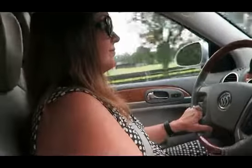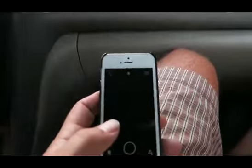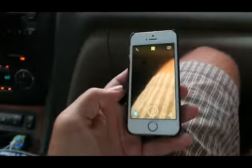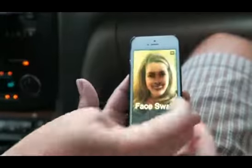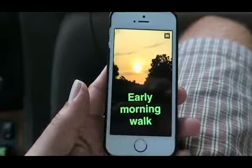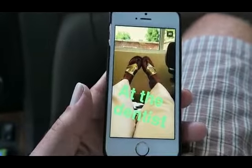So, hi wife. We are kidless again, and we are headed to go out to eat. I guess we're going to go to Waxhaw, downtown Waxhaw, and we don't have any kids, so I thought I would check out the Snapchats. My wife is really into this snap. Now, so how do I get to see the Snapchats you sent me? Oh, lovely. Now, does it change automatically? Early morning walk. So these are Snapchat stories at the dentist.